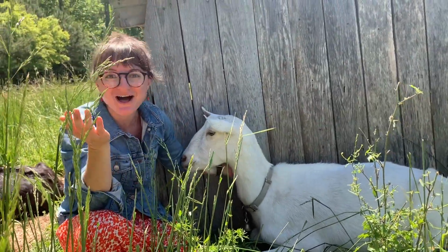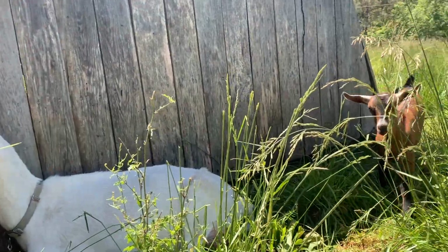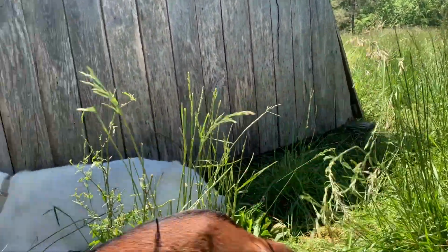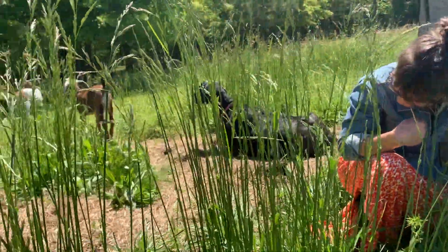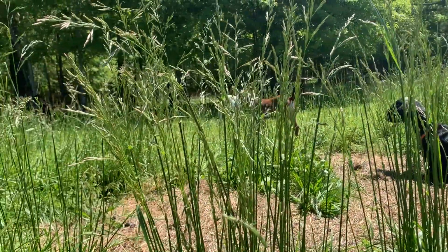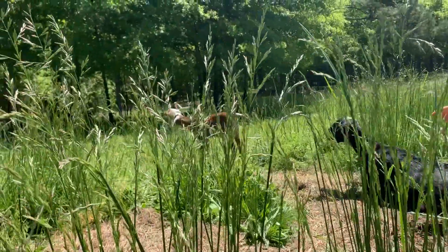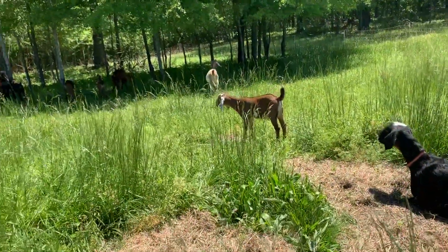Goats love to jump and they love to frolic. Now Aretha here is crying because she's a little nervous about us. She doesn't know if she can cross through. There she goes. Oh my gosh, they're so cute. I'll pause and tell you right now, this is when the goats love to be out foraging.